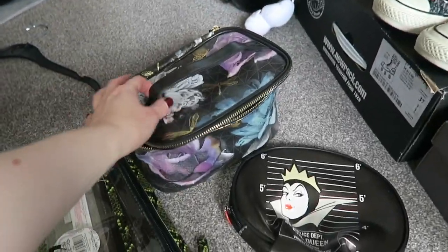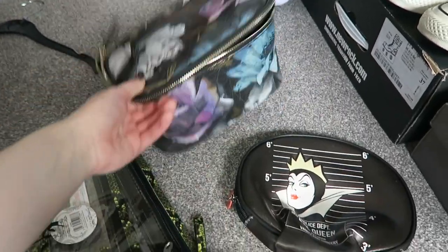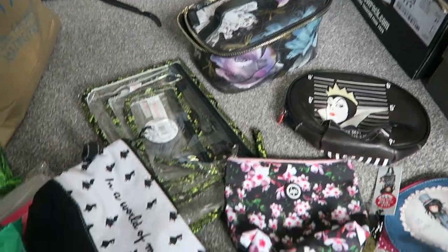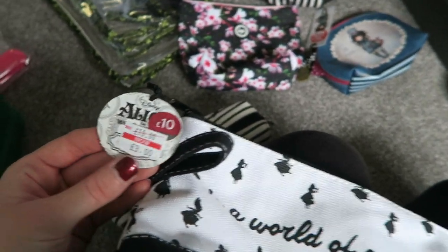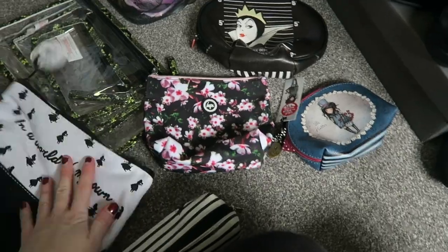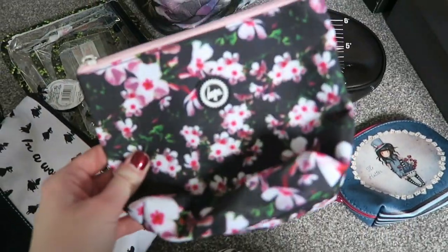I've got this Paper Chase wash bag that I use all the time if I go away. So that definitely will be for my toothbrush, toothpaste, that kind of thing. I recently picked up this one from Clinton's. I think it was £3. It's an Alice in Wonderland themed one. I got these that were in my Primark haul for £2. This one, which was a present.